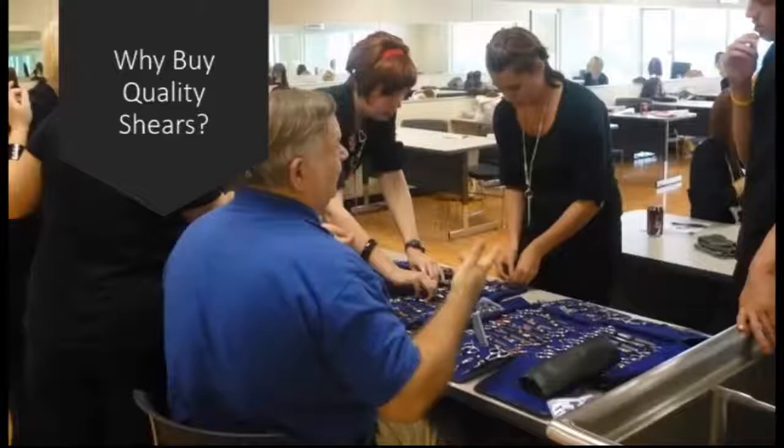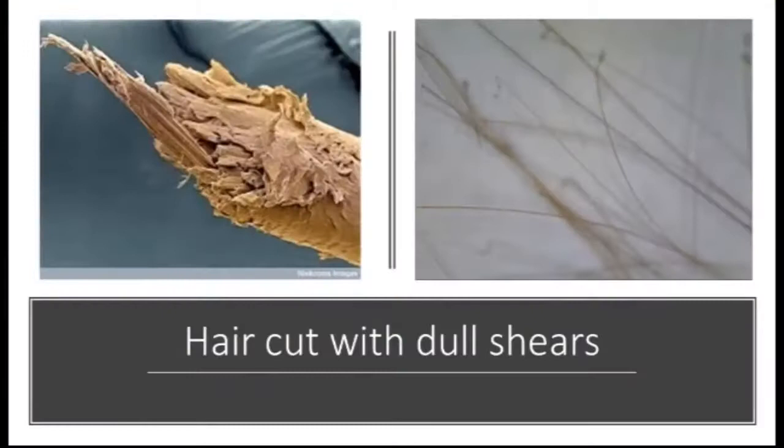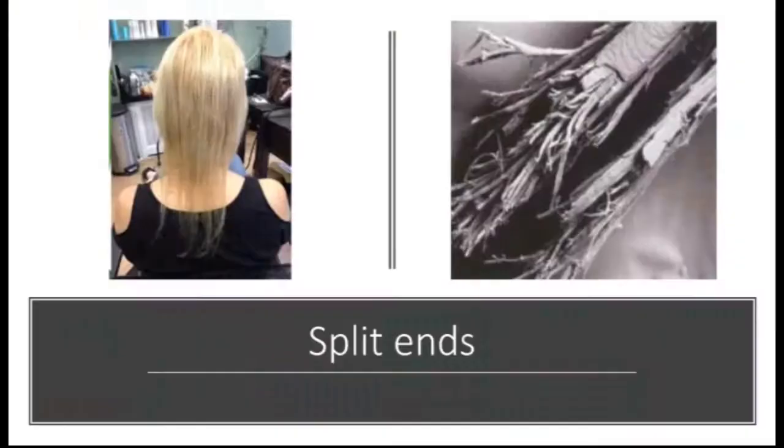Now, let's get into why you need a good pair of shears. Why should you invest in quality shears? Well, number one, you can damage your client's hair if you don't have a good cutting tool. These are some pictures of hair that's been cut with dull, poor quality scissors. Your clients may have frizzy hair and split ends, not because of the products they're using, but because of the tools you're cutting their hair with. That's pretty sad. If you're the one causing the split ends, and their hair doesn't grow because it keeps breaking off and they want length, you're the one keeping them from getting long hair. So the number one reason you want quality shears is that it's an investment in your clients, to keep them happy and give them healthy hair.